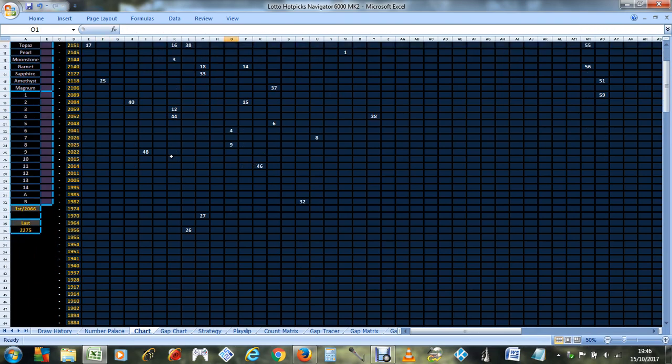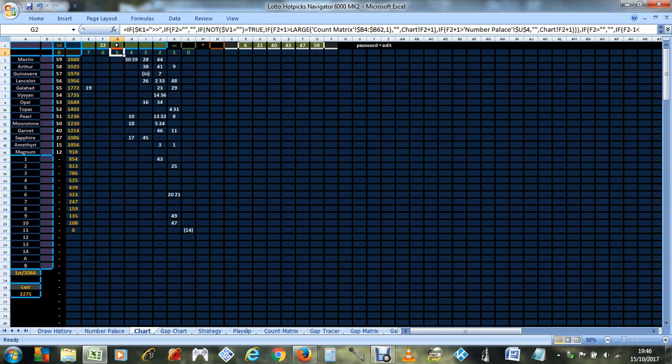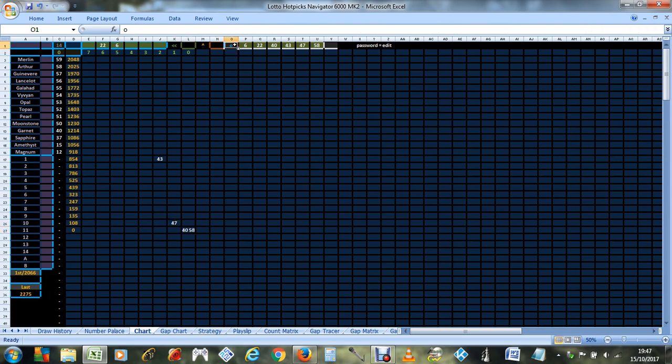And as you can see, number 40, one of the most frequent with 22, looking quite overdue on that chart. Now these are numbers paired with 22 and 6. That's where the winning numbers were. So we've got 40 overdue, 47, kind of second most overdue.